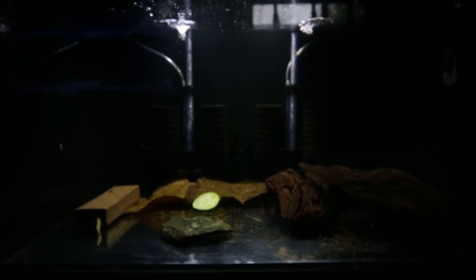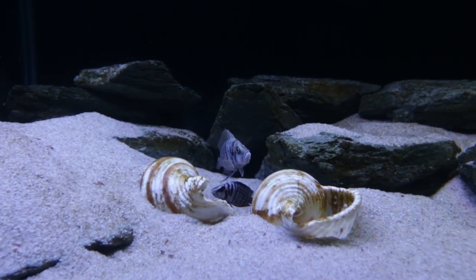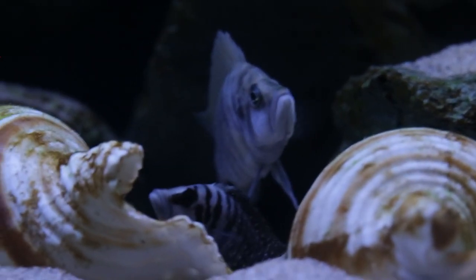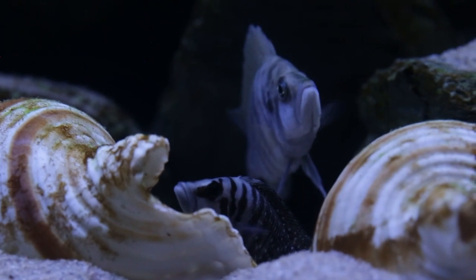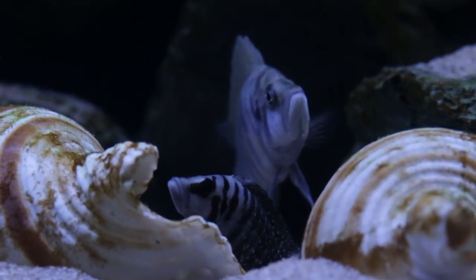All right, on to the next tank. So guys, the last tank in the fish room getting an update today is my white Calvus tank, my Altolamprologus Calvus. If you saw part 2 of my full fish room tour, you would know what these guys were like and how I thought they'd be the last fish in the fish room that I'd ever breed.